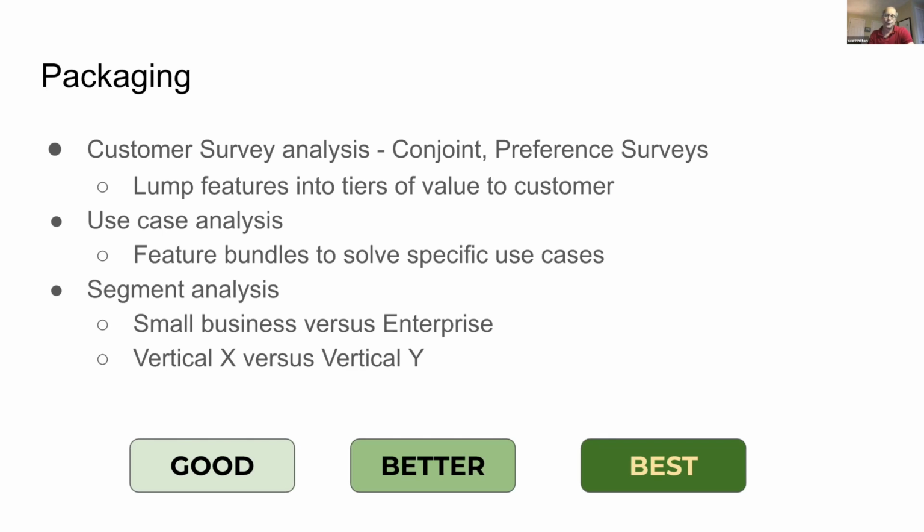So maybe after the product's been out a while and you talk with customers and understand their use cases, you may find that there are particular use cases that are highly valued by the customer, and you may want to actually create a package around those features, market it to that use case, and maybe elevate the price for that particular use case because it's so valuable for those customers.